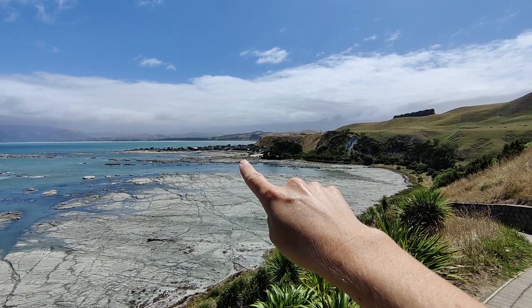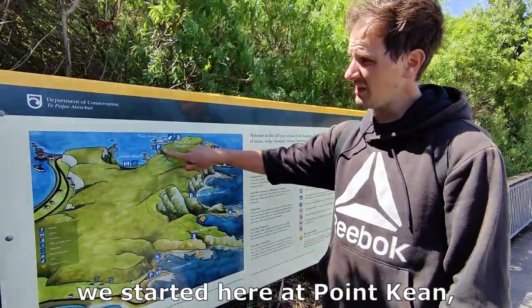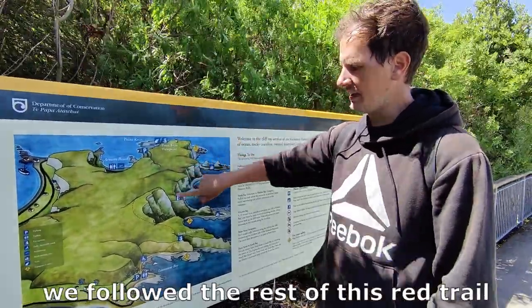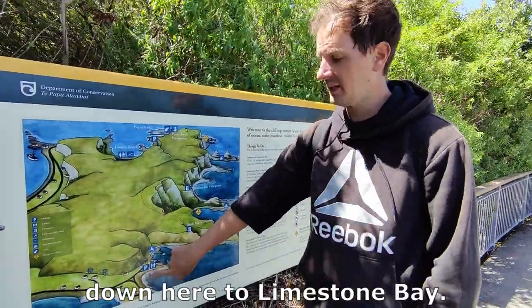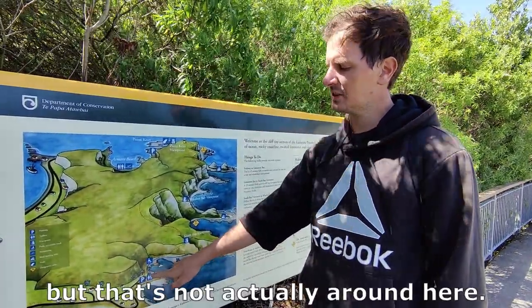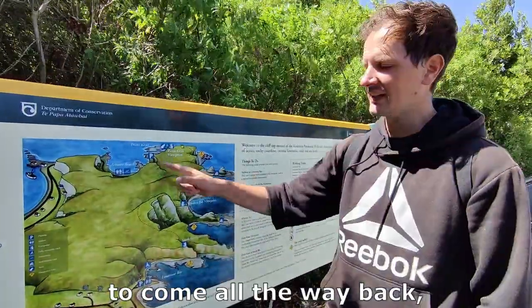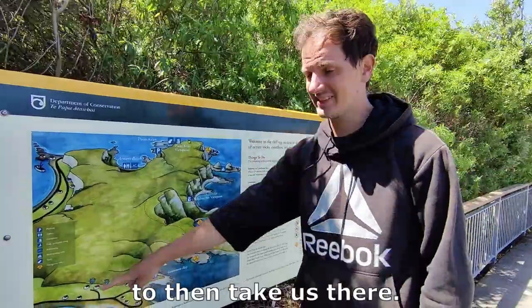I think that's the parking lot we're headed to, South Bay parking lot. And we followed the rest of this red trail down here to Limestone Bay. Apparently there is meant to be a penguin colony, but that's not actually around here. It's meant to be a little bit further along here-ish. So rather than going all the way there to come all the way back, we're opting to retrace our steps to the car to then take us there.